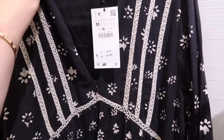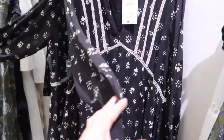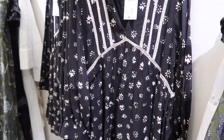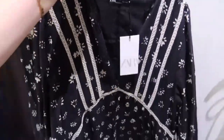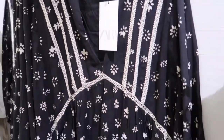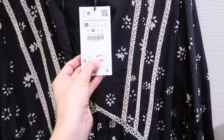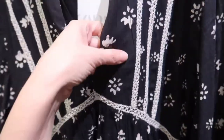Then I found these ones on sale, and these ones are perfect for, you know, vacation or a casual outfit. You can pair them with sandals or sneakers, you name it. Very easy to mix and match with any type of shoe. And look at this, it's very flowy, and they have more styles. I'm just going to include them here, and they're on sale, guys. So this one, the regular price is $49.90, and the sale price is $35.99. The colors are black and tan, really cute.